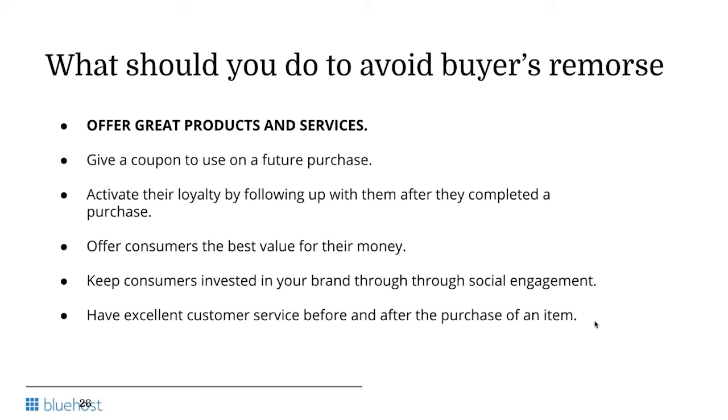Also, give a coupon to use for future services to say, hey, we want you to come back again. You purchased this very expensive product, right? Here's $10 off or 10% off your next purchase.